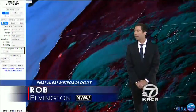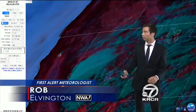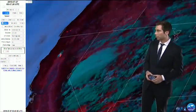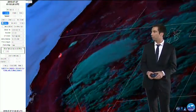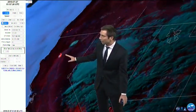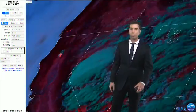All right, we'll start off by taking a look at the fire temperature product again. This is from the GO16 satellite. It's been back online now for about 2 hours. We lost it for about 2 hours earlier this afternoon, this evening. And again, I've been showing this over the last couple of weeks. This picks up heat. And of course, the fire is putting out a tremendous amount of heat.